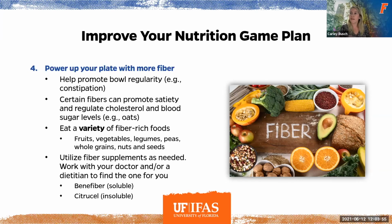There are lots of different fiber supplements on the shelves, and they contain different sources of fiber. Benefiber is one, and that's one of my favorites. It is a soluble fiber where the grain is very refined, so it mixes easily in water and it doesn't gel up. And then Citrucel is another type of insoluble fiber supplement.